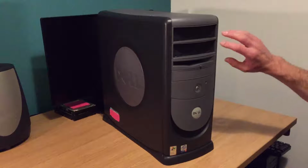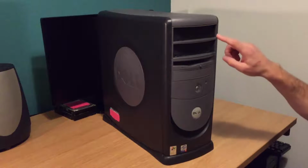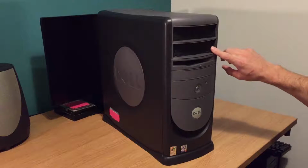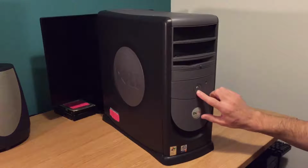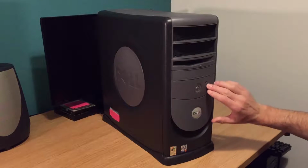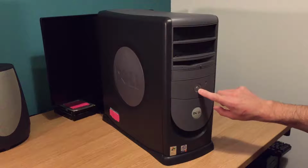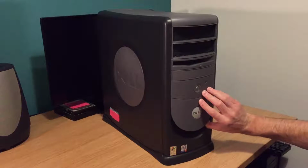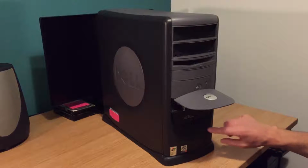So we've got two drive bays at the front. The top one is a DVD-ROM, the lower one is a CD rewritable. It does have a floppy drive. Here's the power button, Dimension 8200, and we have one LED for the hard drive just here, and the power button itself does light up. We have a flap. Under here there are two USB ports and one audio jack.